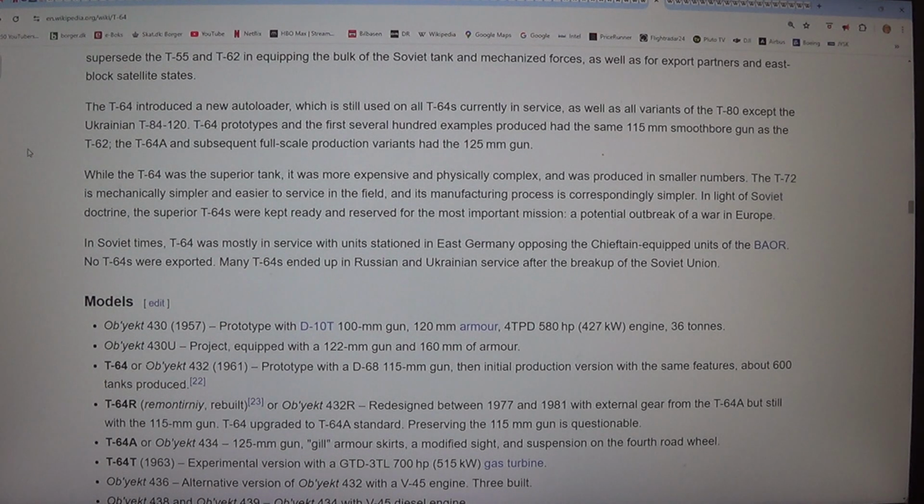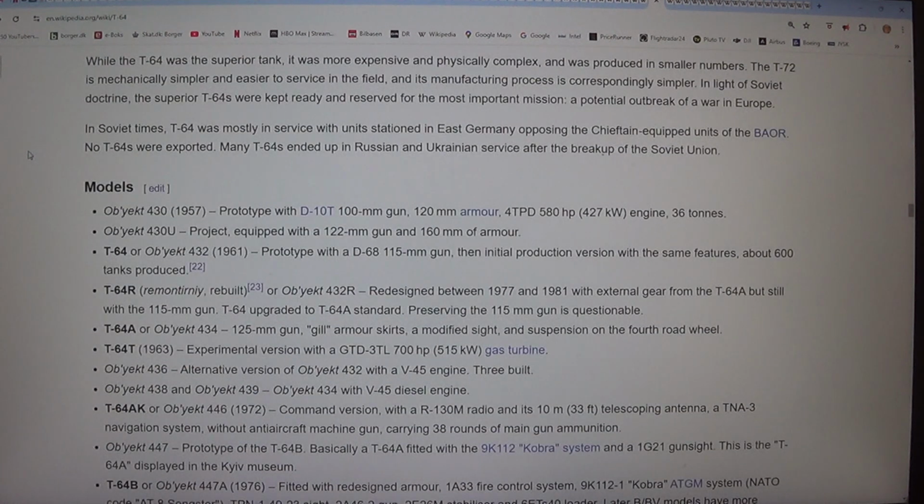The T-64 and subsequent full-scale production variants had the 125mm gun. While the T-64 was the superior tank, it was more expensive and physically complex, and was produced in smaller numbers. The T-72 is mechanically simpler and easier to service in the field, and its manufacturing process is correspondingly simpler.